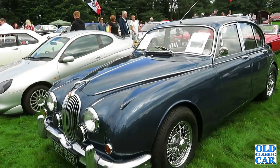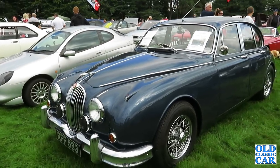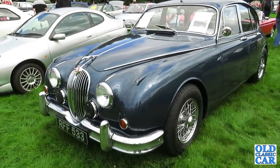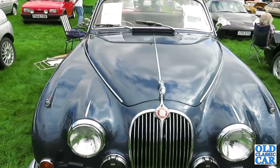Somehow you don't seem to see as many Mark II Jaguars at shows as you used to. One time there'd be five or six of these at a classic car show, but I think this is the only one that's here. No, there are a couple of them, because I've seen two other ones, I think. Have you? But yeah, still not that many, and this is a massive ship. And this is a 3.8, top of the tree.